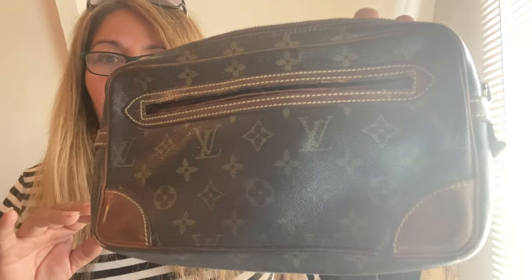actually the inside's not bad, as you can see. It's not sticky, doesn't smell. It's got the interior zipper. I always like to say toiletry, but it's not a toiletry, because we know what the toiletry pouches are. I think this is Dragon. I don't know how to pronounce it. So this one will also be authenticated.